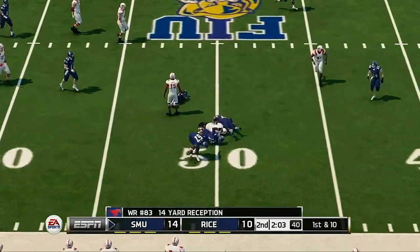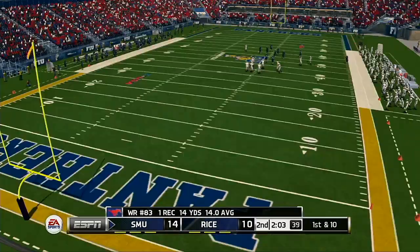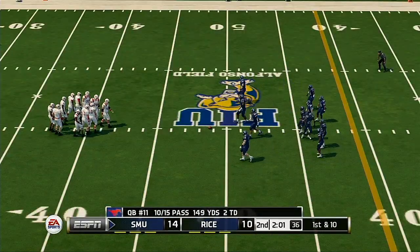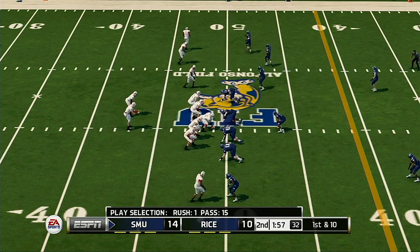Quick strike to the receiver. Tackle around the 49-yard line. Number 12 makes the tackle at the 49-yard line. That makes it first and 10.